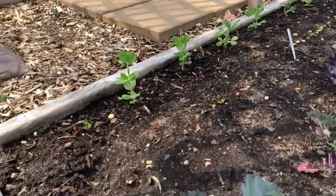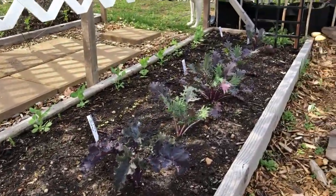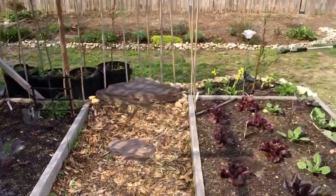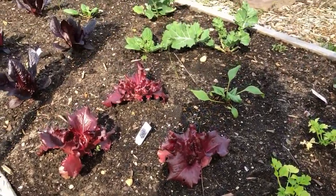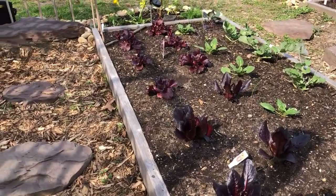So we've had a lot of really warm weather, warm nights as well. Although we have some cold nights coming up. So we'll see how all this does with the cold nights. So we have all lettuces here. Celery, some more Brussels sprouts. There's spinach, collard greens, different kind of lettuces.